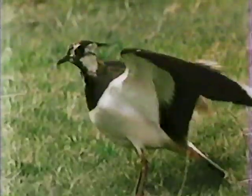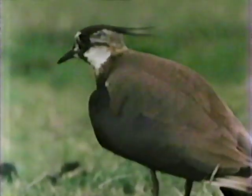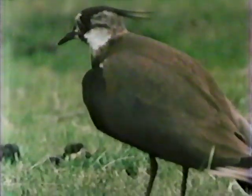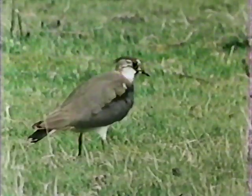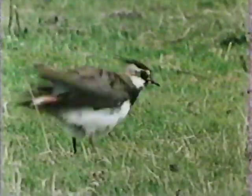She raises her wings in threat, trying to appear larger and more formidable to the sheep. Then she charges, distracting attention from the nest. The danger's over. A quick preen, a ruffle of her feathers, and she can return to her eggs.